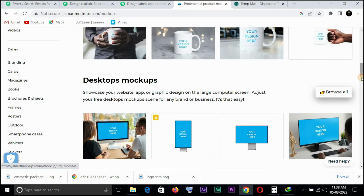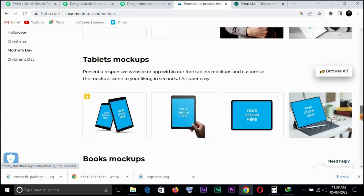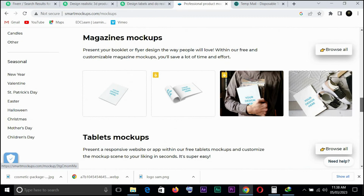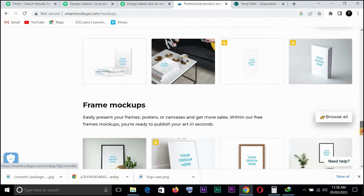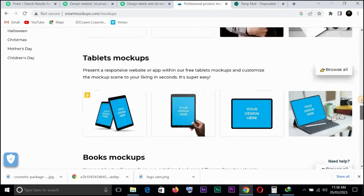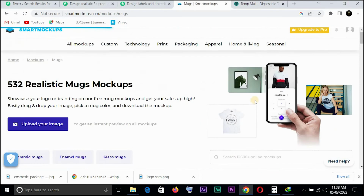So let's see, we have different options here for t-shirts, we have for laptops, we have for books. So in case someone actually wants to publish a book and wants you to have her design on the front cover, yeah, you can do that. For phone, if it's an app, see, for mug and books, for ebooks, we'll talk about that one later, for nose mask and that. So we have them on different ones. So mug, if you're saying for mug, you click, you get to see for mugs.